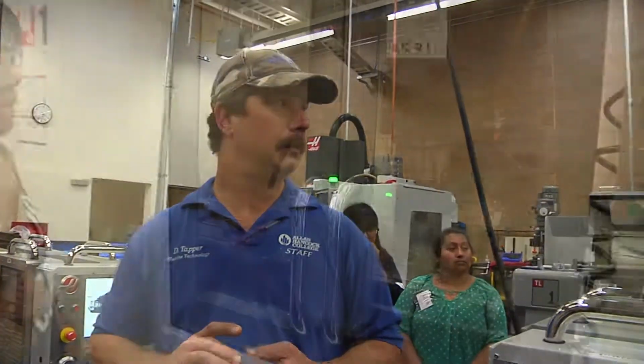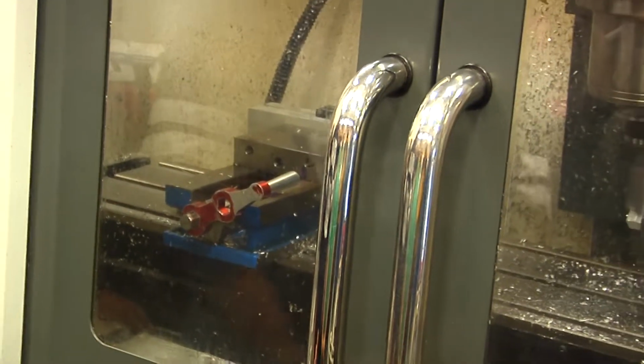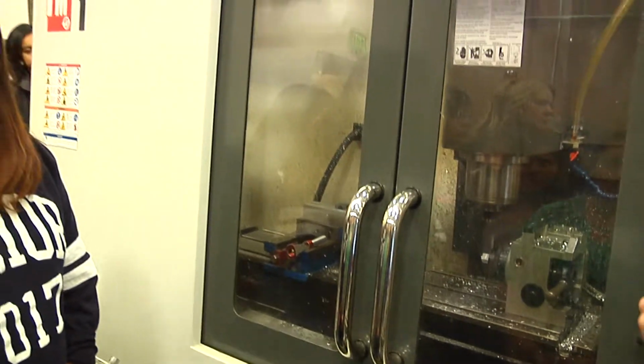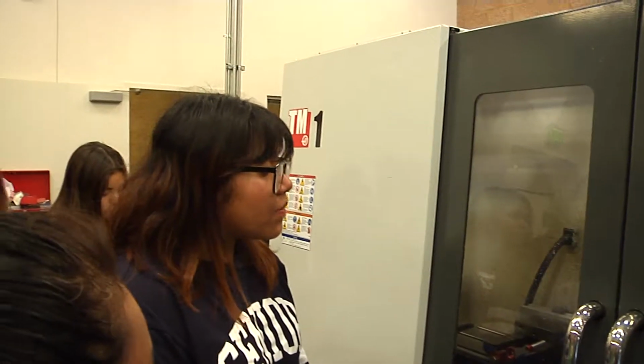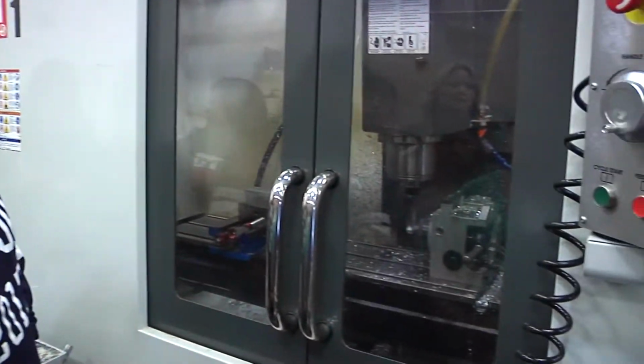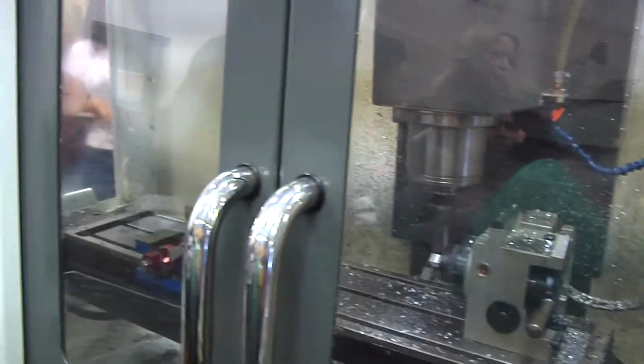Do you guys remember? And we do the holes. How did you put in the information? These computers that we have over here, what we have is a Mastercam program. Okay, it's Mastercam. And then we come inside and we put it in with a little dongle or USB port inside here. So I teach SolidWorks. Okay.